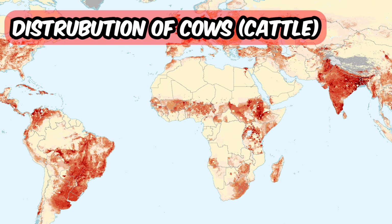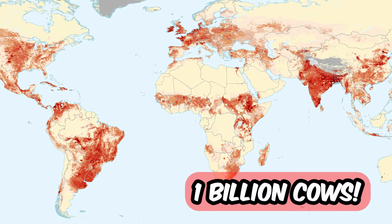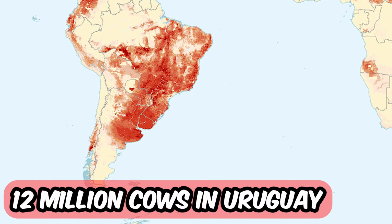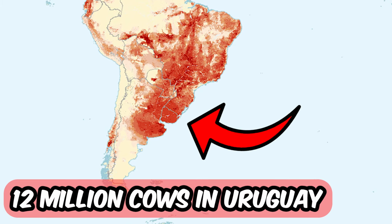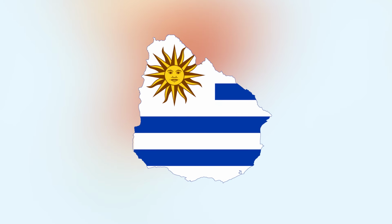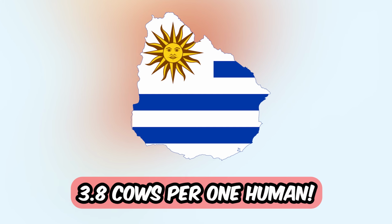Distribution of cows worldwide. Similarly to rabbits, there's an estimated 1 billion cows on our planet. Did you know that in Uruguay there are over 12 million cows? That means it can be said that Uruguay is the country with the highest number of cows per humans. That means 3.8 cows per 1 human.